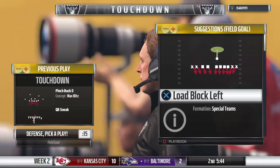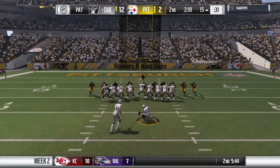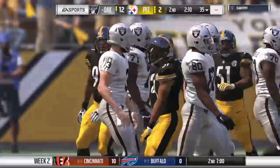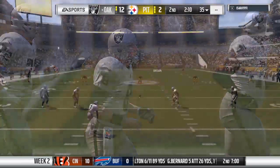Derek Carr, his first touchdown here of the new campaign. And the Raiders add 6 to their lead. And they wasted no time right down near the goal line, and they just sneak it in. Just do what you need to do. Big guys going up front. Have the field general, the leader, just fall in behind them.